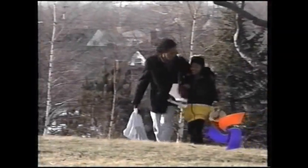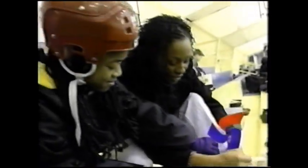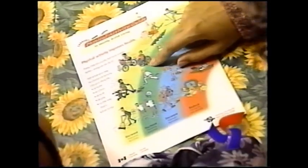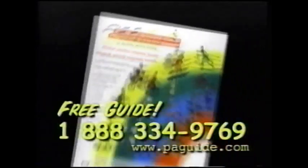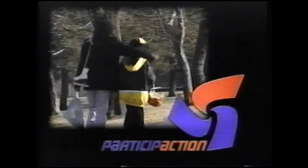Participation, finding solutions. Rosella's challenge, finding time for her daughter Letitia. As a single parent, I think one of the toughest things is whether or not the relationship that you have with your child is as concrete or as solid as you think that it is. Physical activity is one of the ways in which we have so much fun together. Rosella got some great ideas from Canada's Physical Activity Guide. What it says to me is get up off your duff and go for a walk. People get to see how should I block in physical activity in my life. When we're out playing, we're interacting and laughing and having a great time. I think it cements the relationship. The guide will help you make wise choices about physical activity. For your free copy of Canada's Physical Activity Guide, call 1-888-334-9769. Participation says, try it.